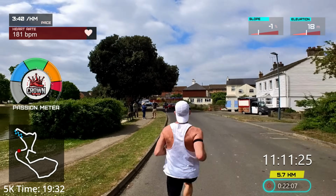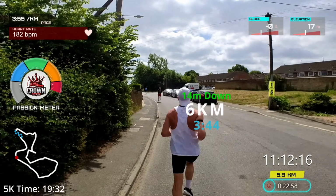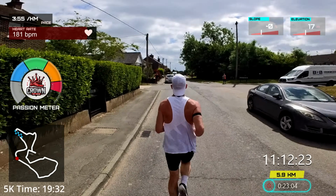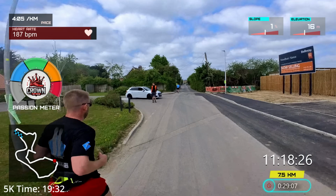At least a big boy negative split anyway. And look at that 6 kilometre split, taking advantage of the 14 metre downhill, a 3:44. That's mid-37 pace. Damo has gained a massive amount of time on that 39:11 from last week.